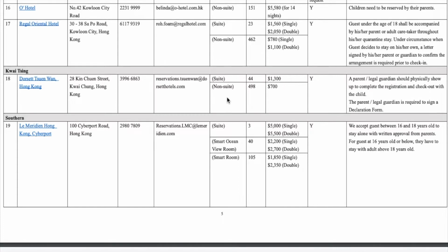So the hotel pricing is, since I booked the non-suite one, I paid $700. That is Hong Kong dollar, not the US dollar, and that is per day. So times 21, it came out to be Hong Kong dollar $14,700 for 21 days. And all of these things you are responsible to pay by yourself, so it is on you. There is no government support.